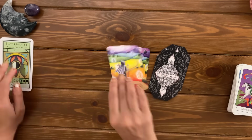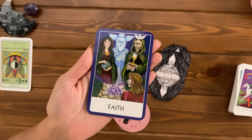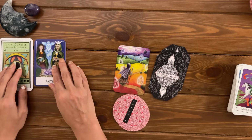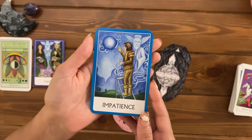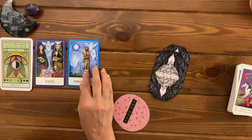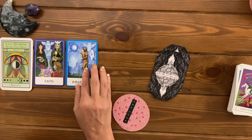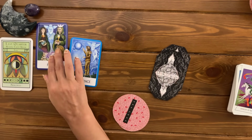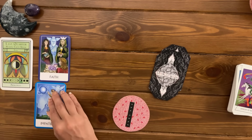You also have the third eye chakra card with faith. Interesting. You have the throat chakra card with impatience. Interesting how these are aligning. Faith and impatience. How about we put these two cards here? This way we have space.